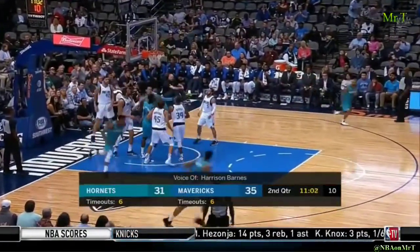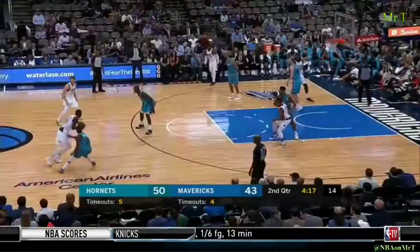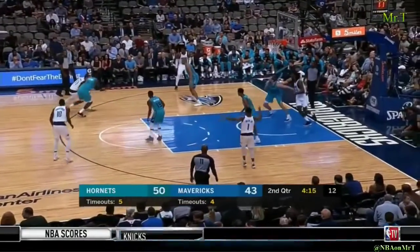More from Monk, the crossover. And then Willie Hernandez-Gomez, the layup. They're expecting big things out of him, the former New York Knickerbocker. Monk had 8 points and 5 assists.